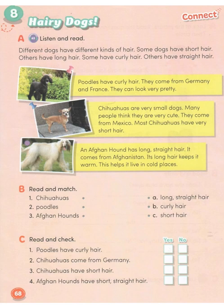Chihuahuas are very small dogs. Many people think they are very cute. They come from Mexico. Most Chihuahuas have very short hair. An Afghan hound has long straight hair. It comes from Afghanistan. Its long hair keeps it warm. This helps it live in cold places.